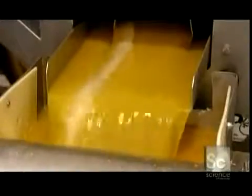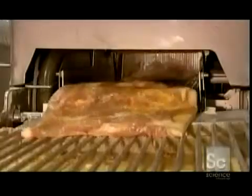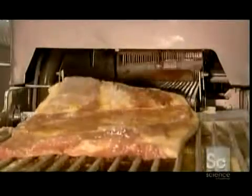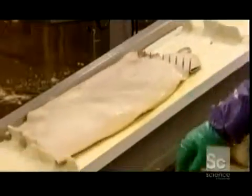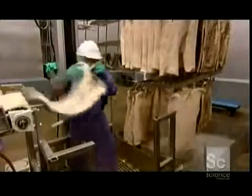The pork bellies now pass under an injector head. Its needles repeatedly inject a curing solution into each pork belly. A metal hanger called a comb is pressed into each of the pork bellies so they can be hung on a rack.